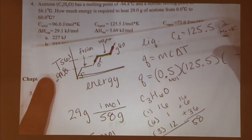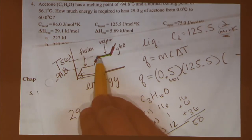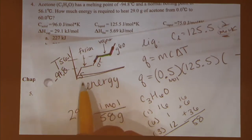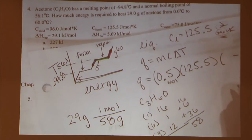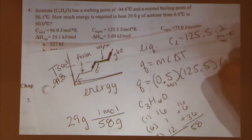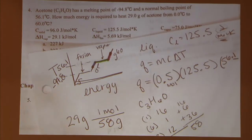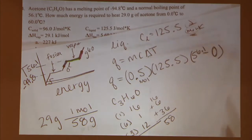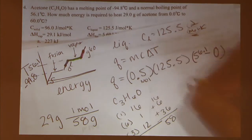Delta is final minus initial, so our initial is 0. The final can only be our boiling point, because if we go past our boiling point, we're not a liquid anymore. And we're using a specific heat for liquid. So we have to go up to our boiling point, which is 56.1. So we have 56.1 minus 0, which gives us 56.1. Because we have final minus initial, our final has to be the boiling point, because above that, we're not a liquid anymore. This specific heat is for liquid.